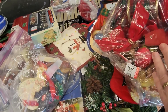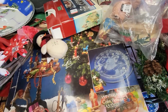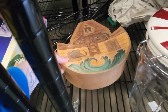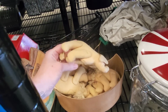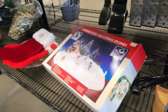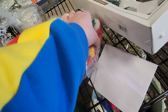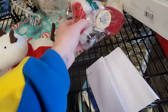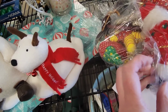Is there anything in this bag? This bag is $6.99. And that bag is $4.99. This is a plate. Is that Noah's Ark? It has the beige animals. They're all sad beige animals. Over here is a bag with dollies in it. Santa Claus. Looks like a, what's it called? Anna Lee. I wonder if he is.